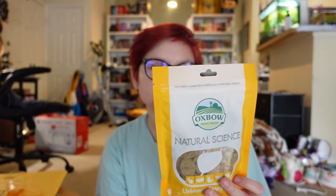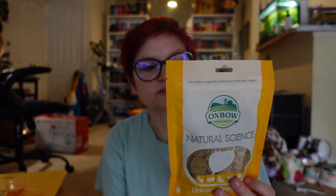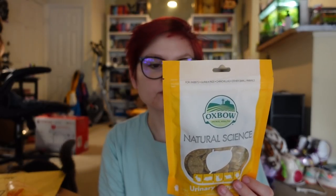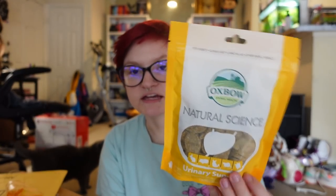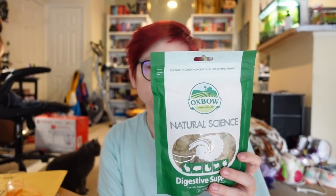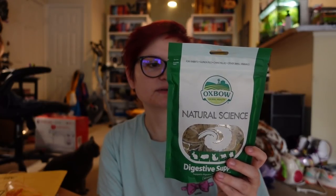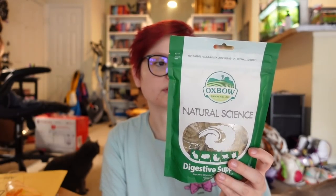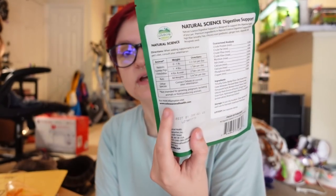I'll just read what it says on the back of the urinary support bag. It says, Natural Science Urinary Support is designed to promote healthy renal function and overall urinary health in small animals. And then it tells you the ingredients they have and what each is used for. For example, cranberry supports healthy function of the urinary tract and normal pH. And for the digestive support, it says it's designed to support the digestive health of your pet. It includes high fiber Timothy hay, chicory root, which is a prebiotic, ginger root, chamomile, and fenugreek seed. Definitely said that wrong, but it also tells you how often you should feed it.